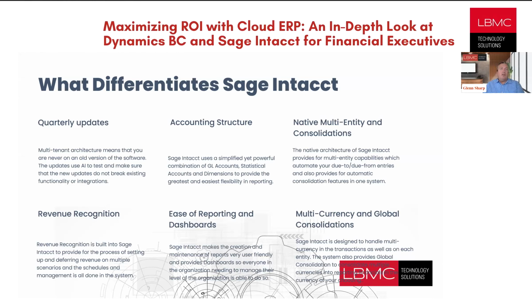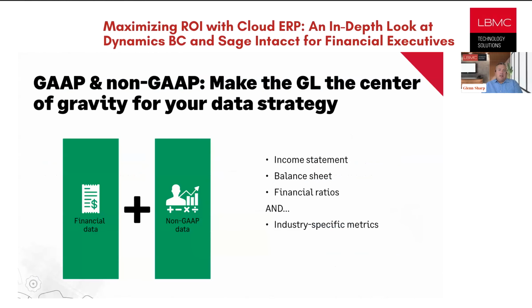But I want to kind of key on one of Intacct's areas, which is their accounting structure, and talk about that a little bit more. So when I talk about using something like GL Plus, General Ledger Plus, I'm referring to the standards for the information that you report on. All these standards have to do with GAAP and non-GAAP reporting, which means you want to have a GL that understands both GAAP and non-GAAP information. So when I say non-GAAP, I mean being able to store non-financial information into what's commonly known as statistical accounts. So you can report on industry-specific metrics that are unique to your business. And so that's why we like to call it GL Plus.